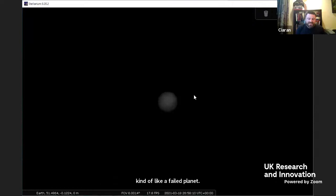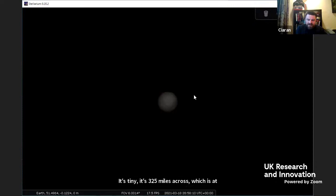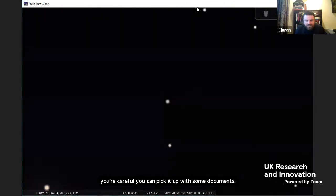The reason I find this one so exciting, and this is why it's my monthly favorite object for this month, is that it's tiny. It's 325 miles across, so the surface area is about the size of a mid-sized country, or Texas apparently is one of the analogies. You could drive across this thing in a couple of days or less. And to me, it's amazing that it sits out there millions and millions of miles away, and if you're careful, you can pick it up with some binoculars. At the moment, it's in a nice spot because it's right in the constellation of Leo.